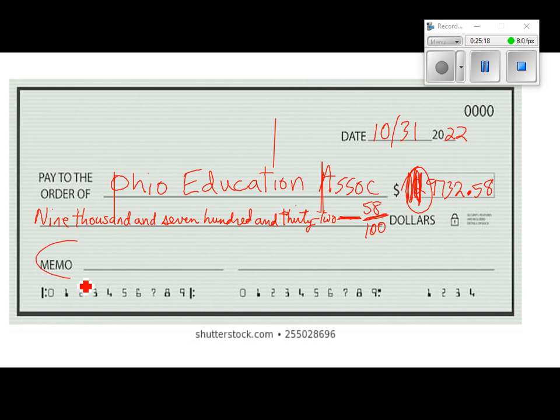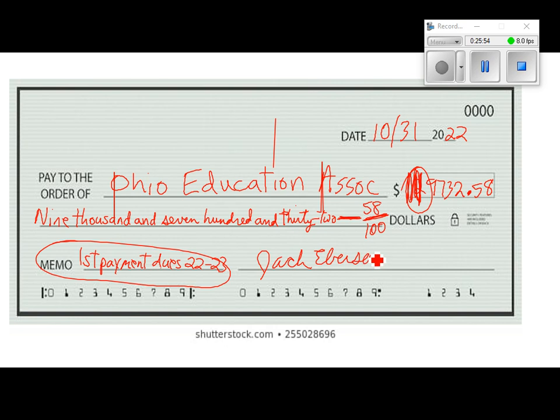Make sure on your memo line, a lot of times they'll say something else other than memo here. But on this line, you're putting what it's for. And this one, I would put first payment, dues, 22-23. So it's the first payment that I have to make to OEA for the 22-23 school year. And then this last line is your signature. That's how you fill out a check.